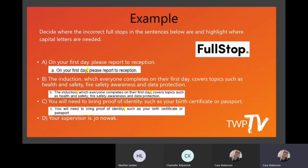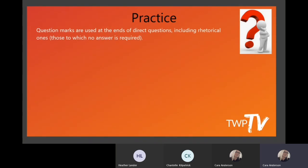So hopefully you've recognised that actually the supervisor is a name. So yes, we would take that full stop out, but there also needs to be a capital J and N in there because it's the name of someone. Okay, good. So that's full stops. So now we're going to have a practice and see if we can spot where these full stops should and shouldn't be. So sorry, we're going to go to not full stops, question marks.